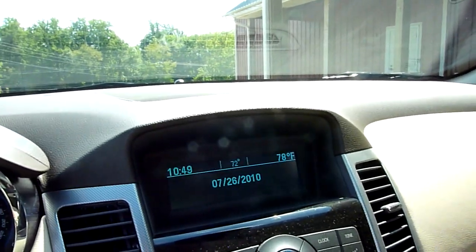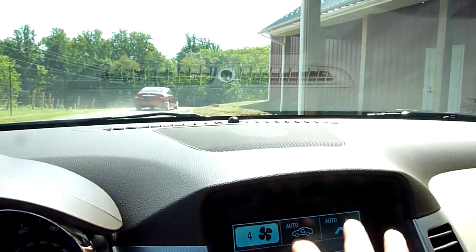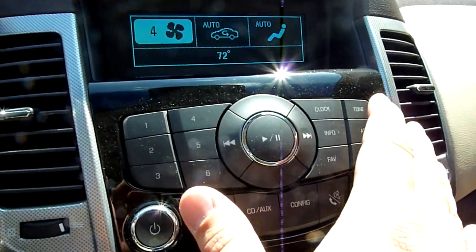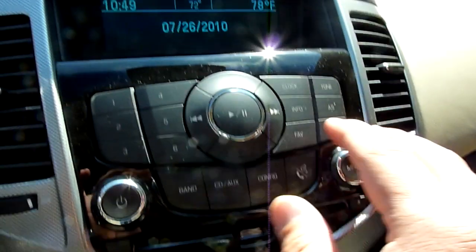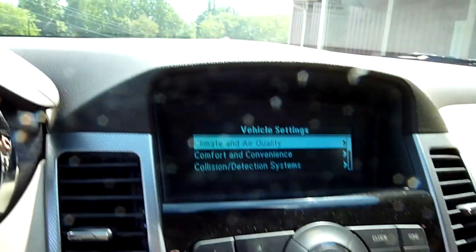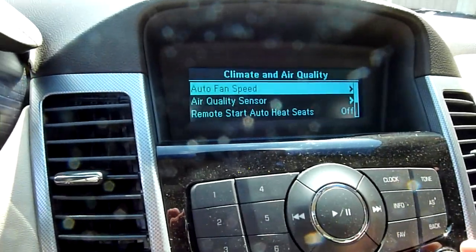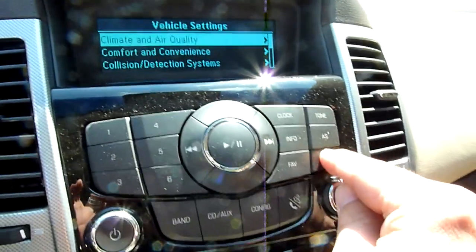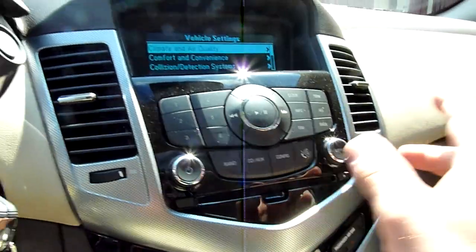You've got the confirmation of controls in the information display here. Well thought out as well. Of course, you've got some configuration options. You can pop in here, for example, under vehicle settings, air quality settings, all that sort of jazz. Easy for you to figure out, no problem whatsoever.